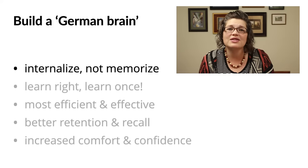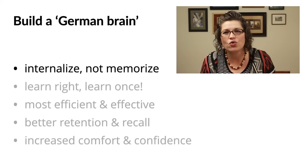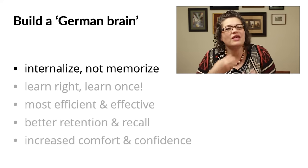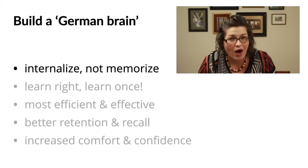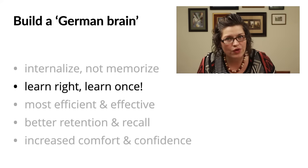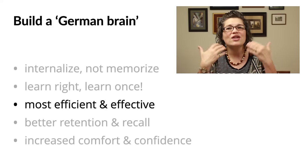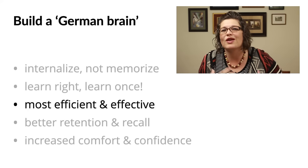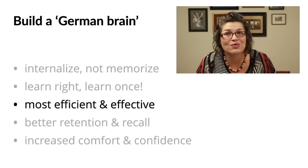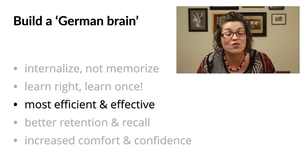To do this, you have to properly internalize information, not just short-term memorize things, say with flashcards. It has to be really incorporated into who you are. You need to learn things correctly so that you don't have to learn them more than once. You need to have better retention, better recall. You need to do everything about learning German in the most efficient and effective ways possible, right? Learn German the smart way so it doesn't take forever and it doesn't feel impossible in the process, okay?